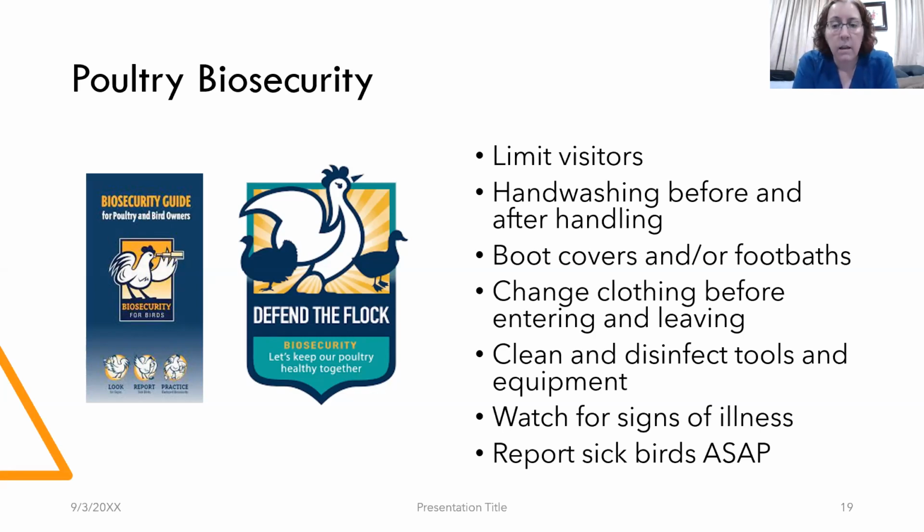Clean and disinfect all tools and equipment that are used with your chickens, which now seems like an obvious thing to do, but again, we're humans, we get lazy and we don't want to clean things immediately. But it is important to keep everything from scrub brushes to food bowls, food scoops, you name it, clean and sanitary. Watch your flock for signs of illness. If anybody looks off, whether they are fluffing and sad, whether they are sneezing a lot, you want to watch for those. And in this current climate, if you see any birds in your flock that are sick, report them ASAP to your local veterinarian or to your state agricultural extension folks.